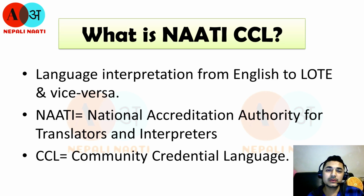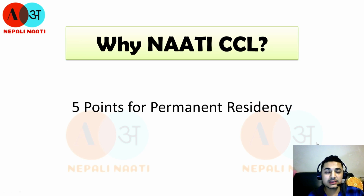Why do we give the NAATI CCL exam anyway, or why do we need to do it? Well, if you pass the NAATI CCL exam, you get 5 points towards your permanent residency. If you pass just the original NAATI exam, not the CCL, then you are also able to work as an interpreter or as a translator. However, NAATI has brought this new exam pattern called CCL, Community Credential Language, under which if you pass the exam, you do get 5 points.